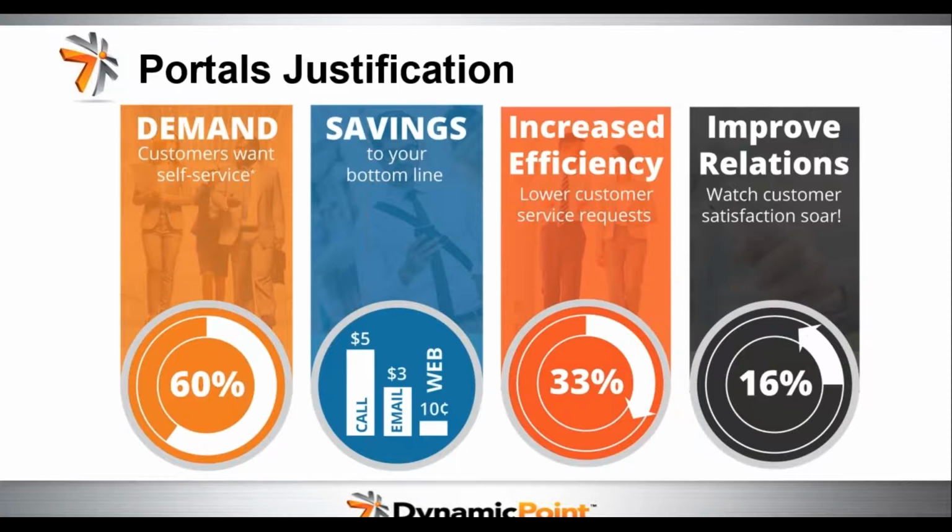I think the reason that over 50 of you are in this session today is you see the need behind a customer portal. Not only are customers demanding it, but you realize what benefits you have internally in terms of improved efficiencies and customer relations. And at the end of the day, streamlining your process is always going to ultimately have an impact on your bottom line. So if they've been clamoring for it, here are your options available.